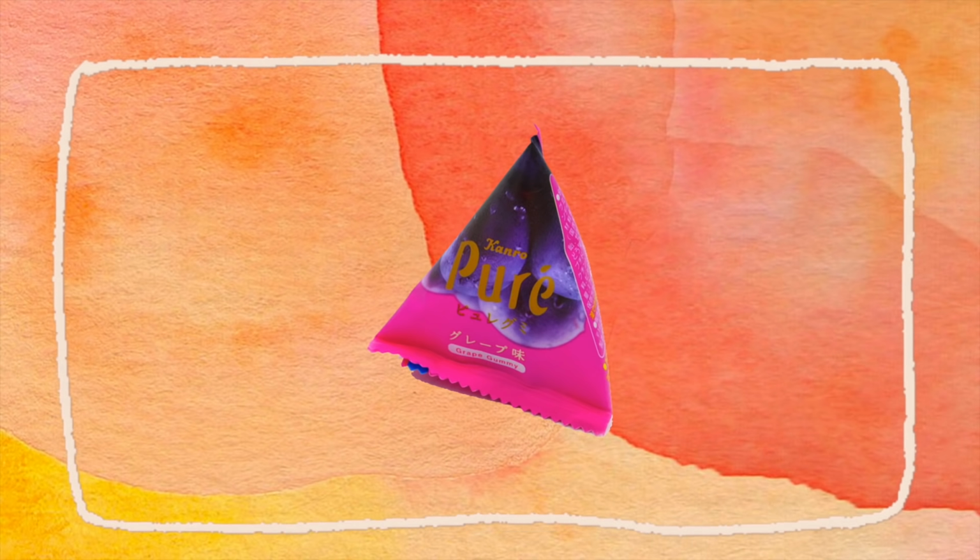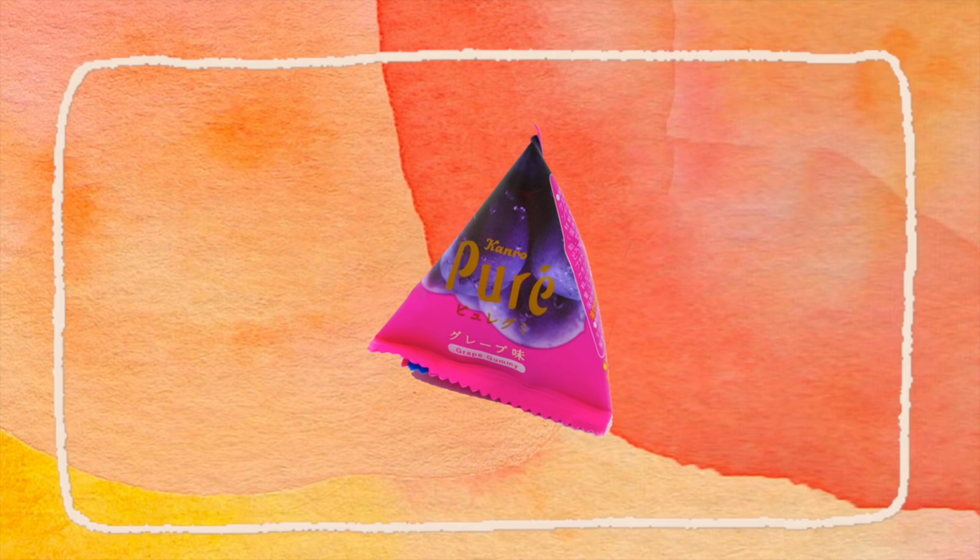So these are pure gummy petite grapes. These gummies are shaped like little hearts with a sour exterior to balance a sweet interior. Like me. It tastes like gummies. Ooh. Yeah. The sourness kicks in later.